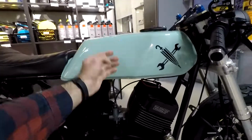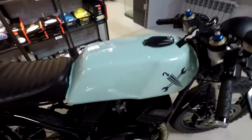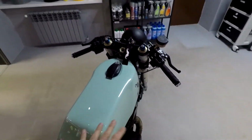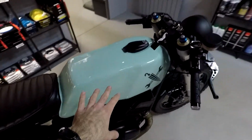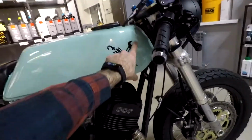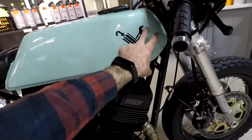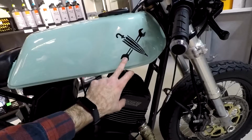Look at this distinctive cafe racer knee pad right here, something that really makes the change. I really like this little detail here, like a spanner and an umbrella, something that defines you as a true mechanic and a gentleman.